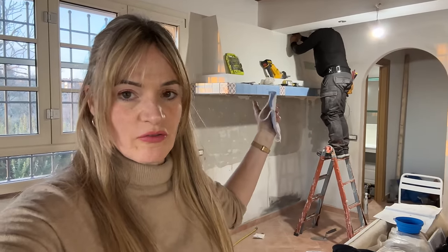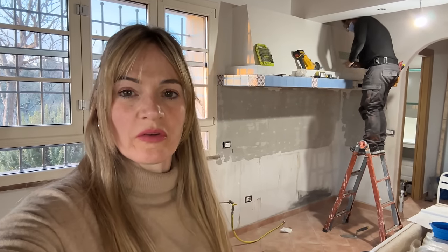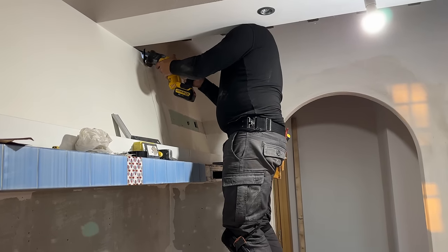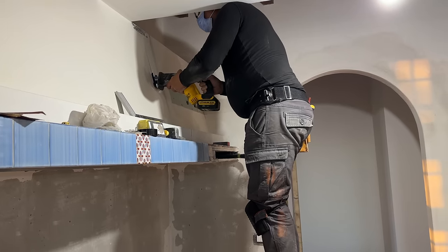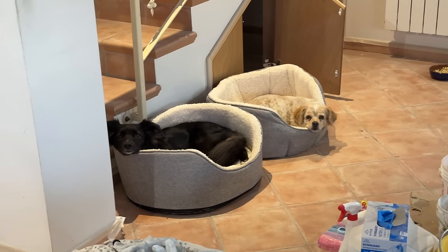We are still modifying the extraction fan. We've decided to cut it short where it attaches to the wall because it doesn't need to be that long. And it frees up some wall space where we can maybe put some shelves or something. We don't really know what's behind it, so we're going to find out now. It's a little bit scary, isn't it, doggies?